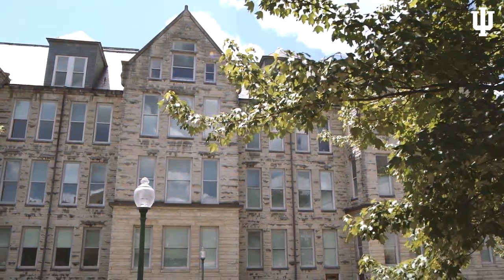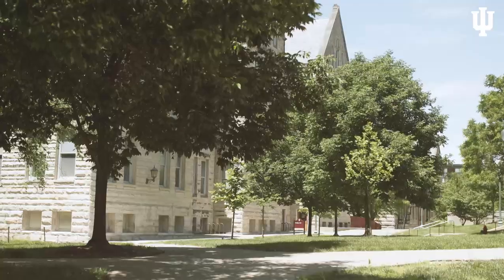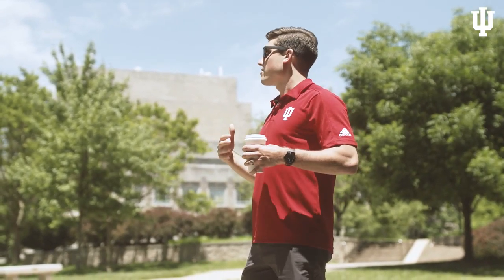In Lindley, you'll have also the Kinsey Institute down here on the south side of campus. I'm not going to go into detail on camera what the Kinsey Institute does. However, I would encourage you to look it up because it's one of IU's most renowned research facilities on campus.